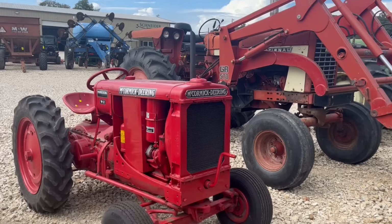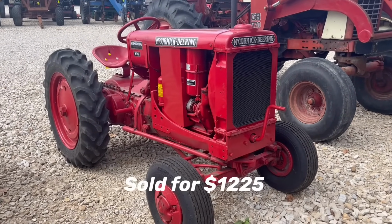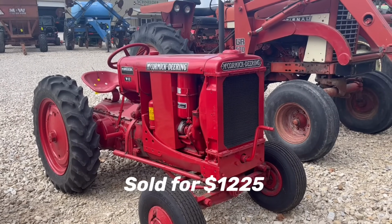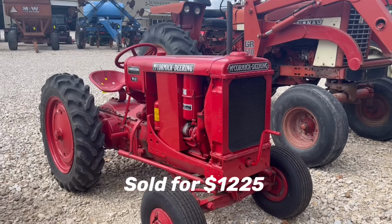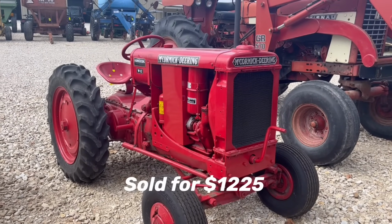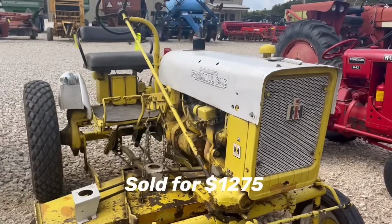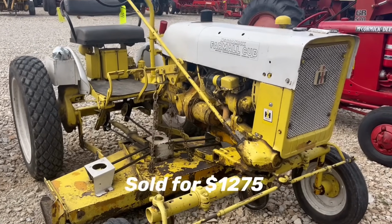Something pretty interesting, little McCormick Deering W12. I don't know that I've ever seen one of these come through our auction before. Really a unique little thing. Hand start, it runs really good. It's got good rubber on it, looks pretty good, so somebody will like that. That's a fun little collector's item. Got a little Farmall Cub here with a belly mower on it. That's a nice running little tractor, came from the same place the little McCormick did.